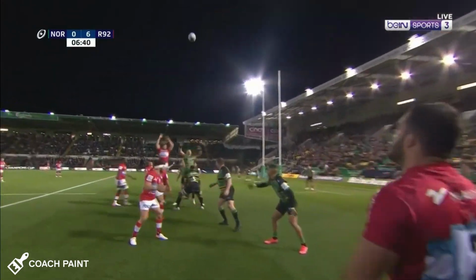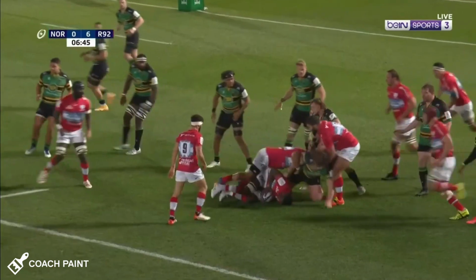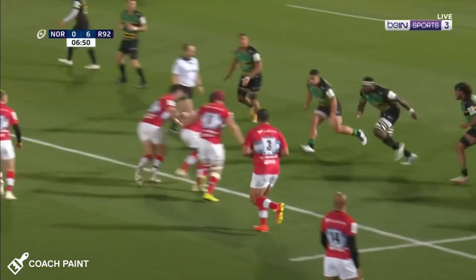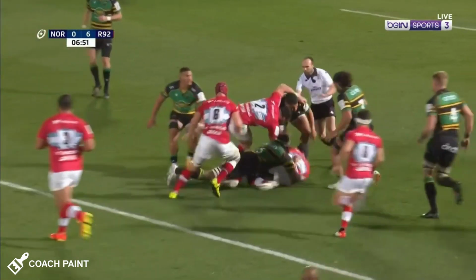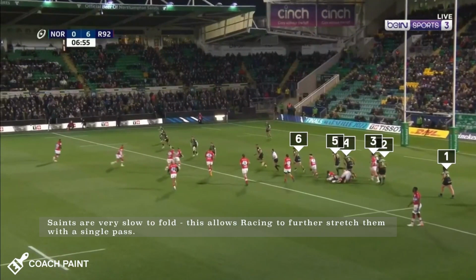Throwing to Lauret in the middle, it's a scramble to secure it, and Racing set up for a pod to play off 9. Watch how Lauret doesn't pre-bind, which would be a penalty, but as a result he's also able to clear the ruck effectively. Even here on this ruck we can see there is a slow fold from Saints, and that is exactly where Racing attacked two rucks on.